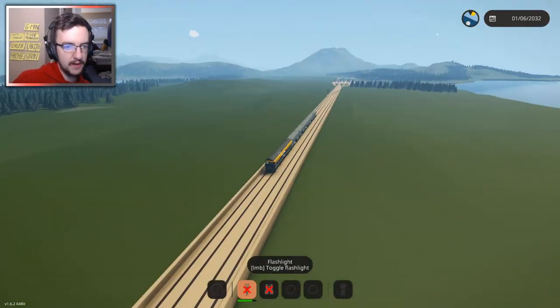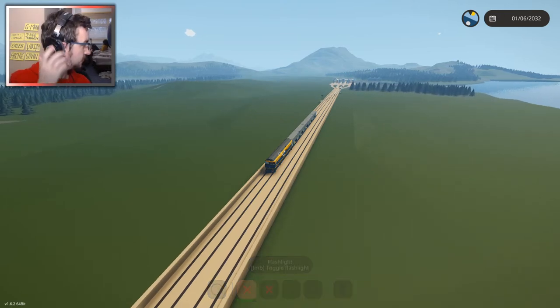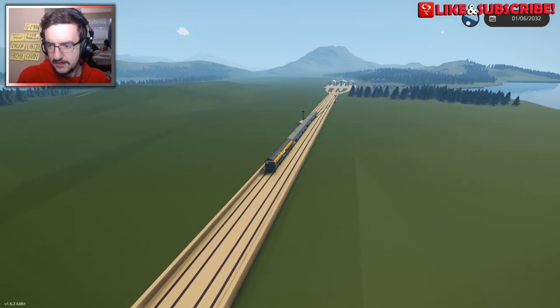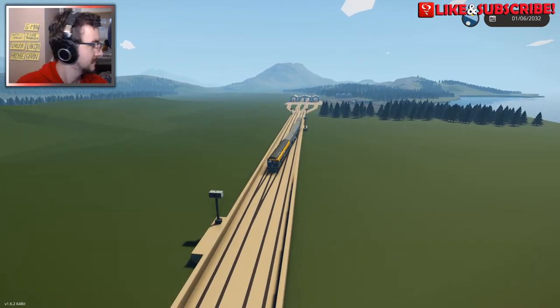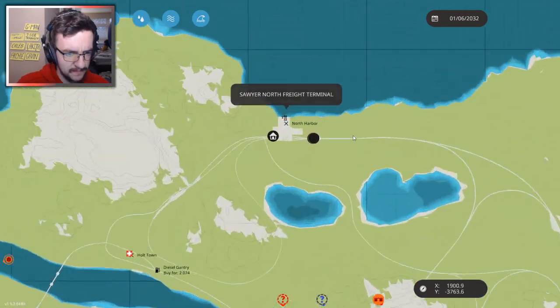Shall we try and add another one? No, another... Three? Another three? Another three. Should we see if it can pull? It is good to have low torque. Oh, we're going the wrong way. I don't like the way the signals are set up in this.